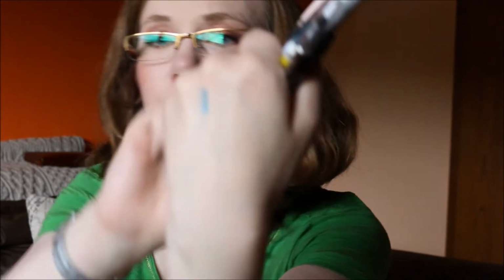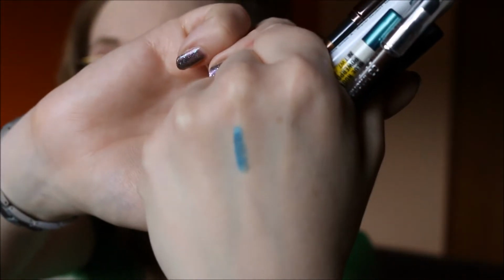Then I have a couple eyeliners for you. The first one will be fairly easy. It is this tiny guy. I use this up quite a bit. It's the Manhattan Exact Eyeliner in True Turquoise. This is a swatch. This is very creamy. I like this eyeliner. I have a second one though, and I just want to use this one up. So this is the first one.